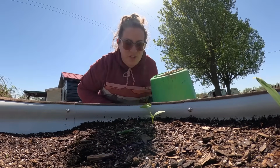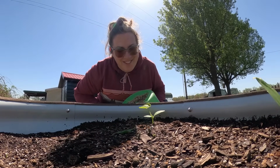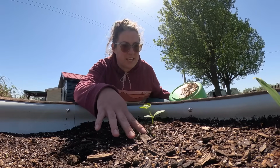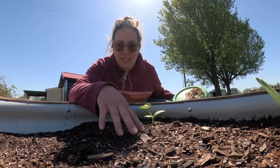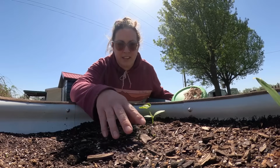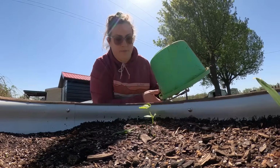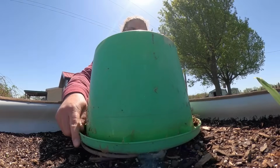This here is a volunteer squash that I really want to see what it is, so I'd like to keep it around. There's actually some potatoes coming up too, and the greens on potatoes are not frost tolerant either. Really, these could freeze and die back, and I'm sure the potatoes would be fine. This guy wouldn't be fine. So I'm just gonna cover it up.